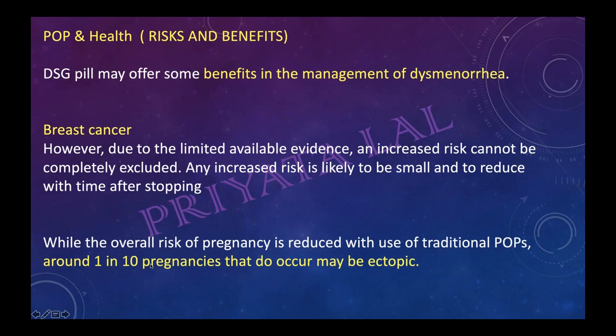Then POP also has some health risks and some benefits. Some correlations you have to know. Like you already know, with the desogestrel pill, in 97% of cases there will be inhibition of ovulation, so it will be beneficial in dysmenorrhea. This will not hold for the traditional pill, because there the suppression of ovulation is only in 60% of cases. So DSG, desogestrel, has a beneficial effect in dysmenorrhea.